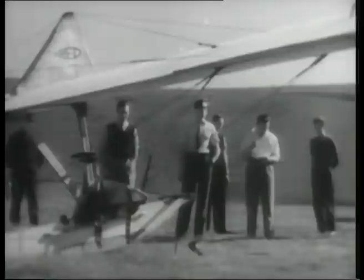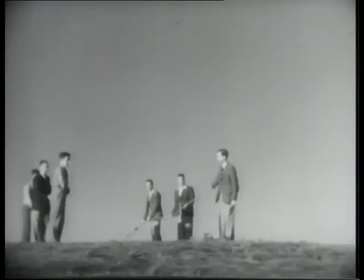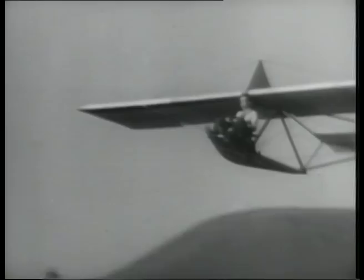That's how it should be done. These primary machines almost fly themselves. Oh, Pollard. I want Belle to have another go. Now this time listen carefully to the noise of the wind. And if you think you're going too fast, ease the stick back very gently. Run! Let go. Look out there!